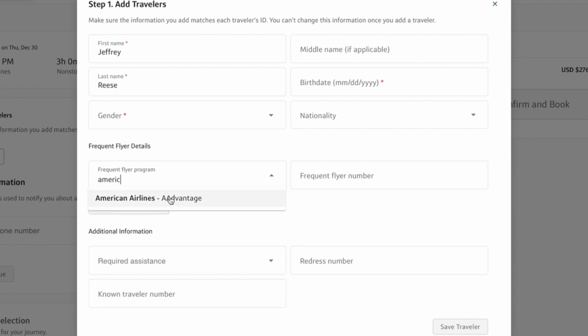There we go. American Airlines Advantage. I'll put my frequent flyer number there. That way I can still earn miles and credits toward elite status on AA, which is great. Then the last text field here is your known traveler number, or KTN. So if you've got your number for a TSA PreCheck or Global Entry, which also includes TSA PreCheck, enter that right there. So I'm going to fill out these details and then be right back.